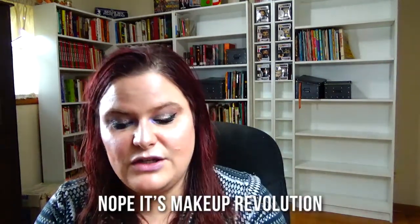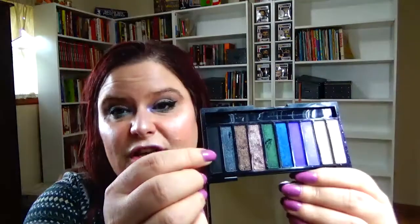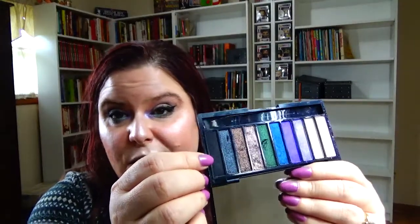So I'm going to go with the next one. It's going to be 139, which is X-Files. Anything with X in the name. And I'm going with my NYX palette, which is the No Photos Please palette. And I'm going to go with this shade right here, which is called Back Exit. So it has an X in the name, and it's a black.